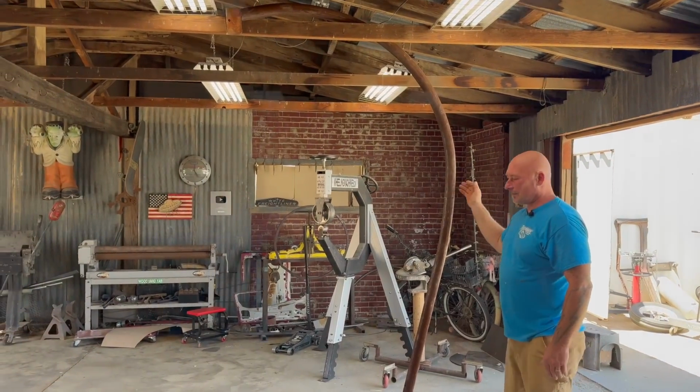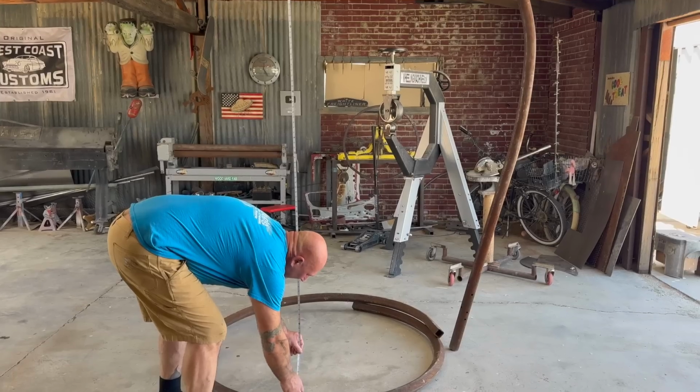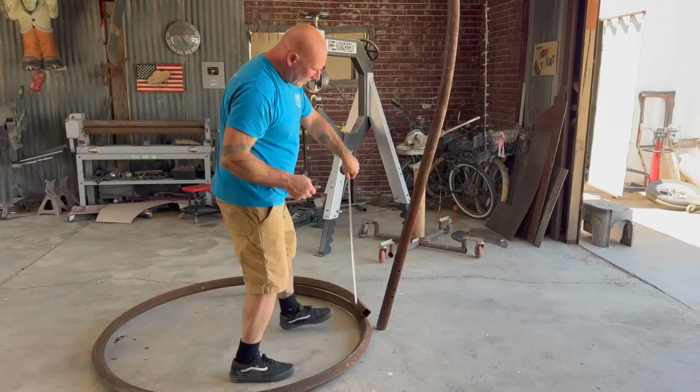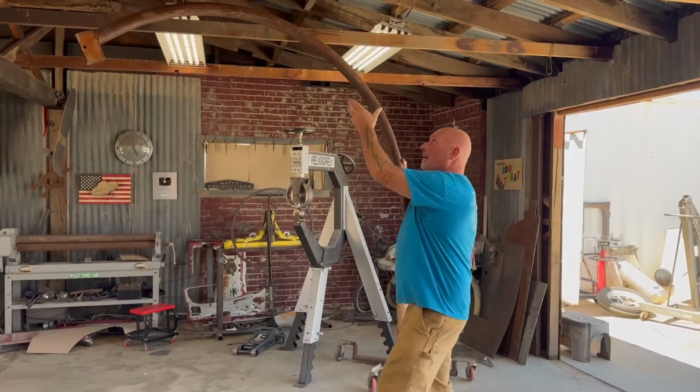Oops. Yeah, that's right on center. Oh, so look, that's 8 feet. We've got to cut 12 inches off the bottom of that. Measure up 12 inches. Put it in the large saw.